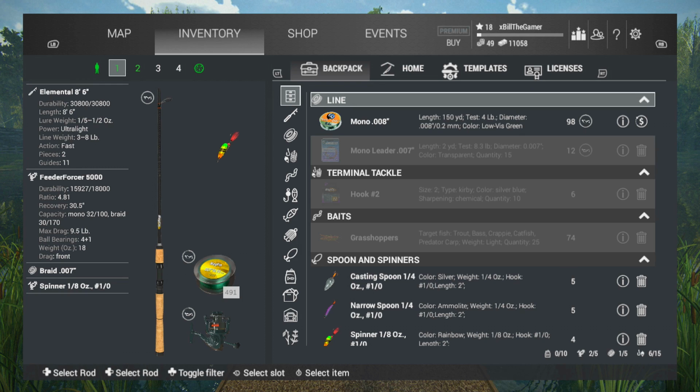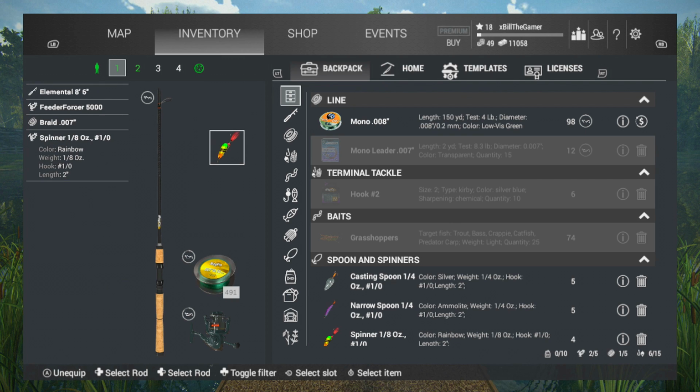So on my Elemental 8'6", with the feeder force of 5,000, and we have some braid on there as well, I'm going to start off trying the spinner 1/8 ounce with a 1/0 hook, and that's going to be doing twitching. And then on the right hand side we have some other spoons and spinners. We've got the casting spoon 1/4 ounce in silver, and the narrow spoon 1/4 ounce in purple. I believe that one actually cost me Baitcoin. It was only 3 Baitcoin, and I don't think we'll ever lose them, so it doesn't matter too much.